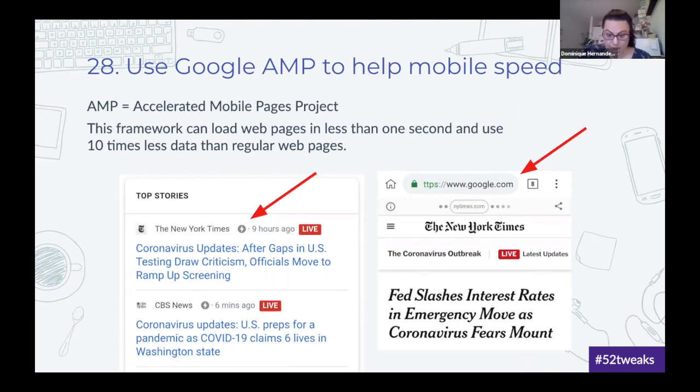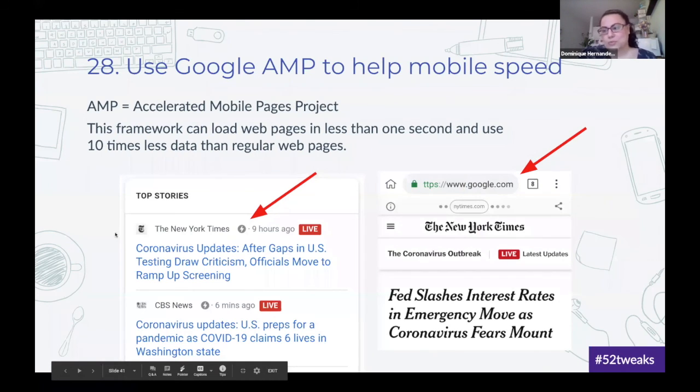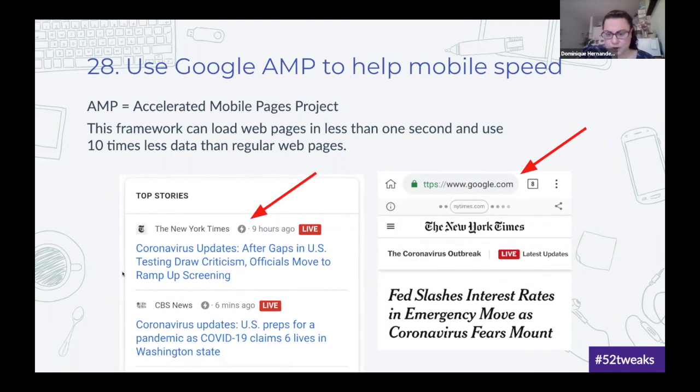I can get to the New York Times from this. Oh, I searched coronavirus, how applicable and appropriate still. You can get to the regular article from here, to the content on their site, but it makes things super, super quick for people who just want to read it.